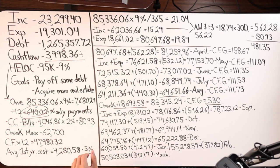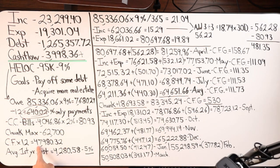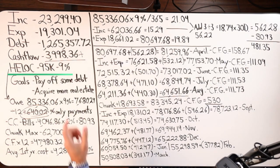Here's our rule of leverage. You take the credit limit, times it by 66%, you should get this number, 62,700 is cash flow times 12, where it currently is, 3,998.36. You should get this number, 47,980.32. Average yearly cost when doing velocity banking should be around this number, 4,280.58, which is actually a 5% cost of borrowing. The bank said 9, we paid 5.